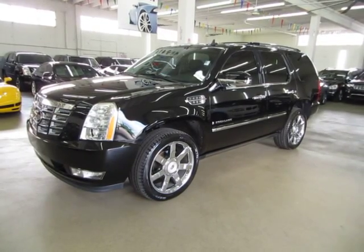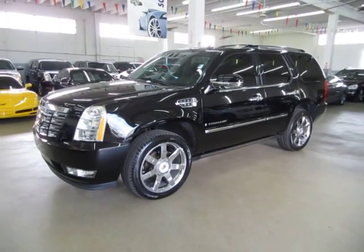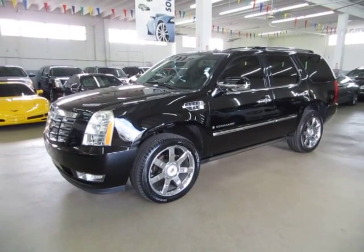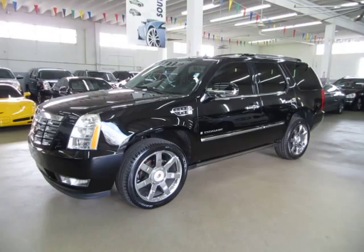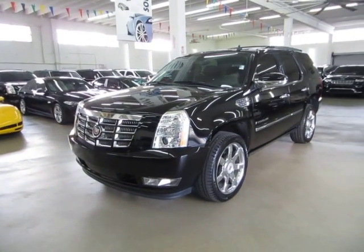Up for sale now at Vehiclemax, we have a beautiful 2009 Cadillac Escalade, short wheelbase, all-wheel drive. Short wheelbase just means that it's not the ESV, it's not the long one. Black on black, completely loaded with only 74,000 miles.